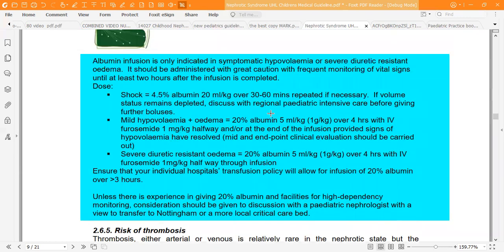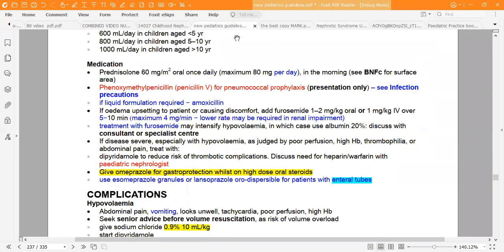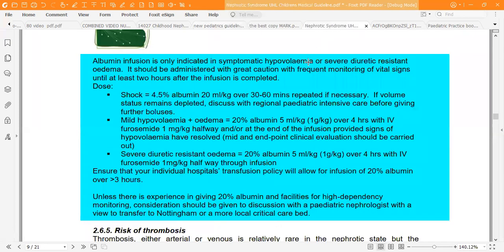So this is the piece of information that I have added on the management of edema in the Green Book. I have replaced it because I'm not sure about this. It's not clear for me in this book how to manage edema. It's very clear from this guideline.